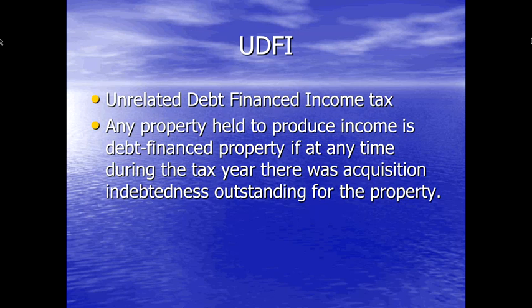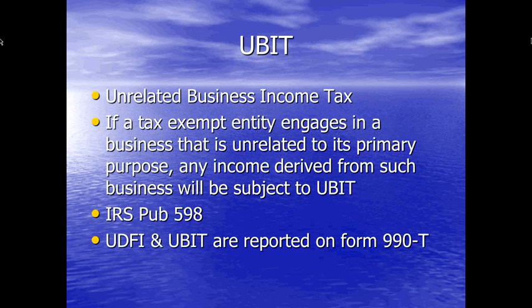UDFI tax. Guess what? When your IRA borrows money, your IRA can be taxed. That's right. So it's not 100% of the investment. Say, for example, you're 50% leveraged. If that's the case, then 50% of the proceeds are subject to this tax, the unrelated debt-financed income tax. And there's another time when your IRA can be taxed, and that's when your IRA is seen to be running a business. Flipping property, for example, can be seen to be running a business. So check it out before you invest.